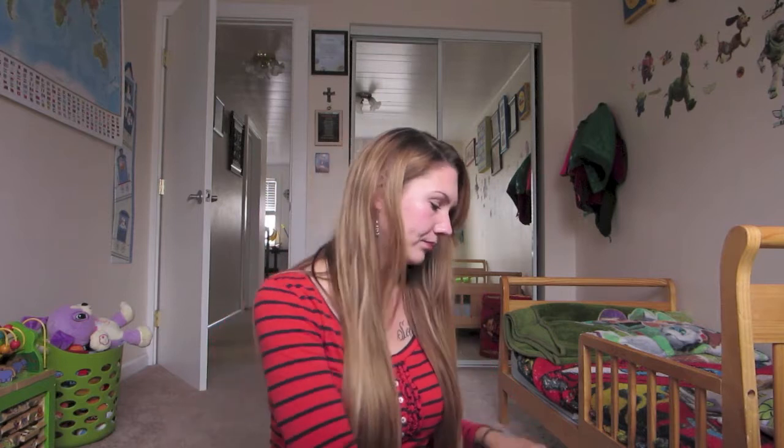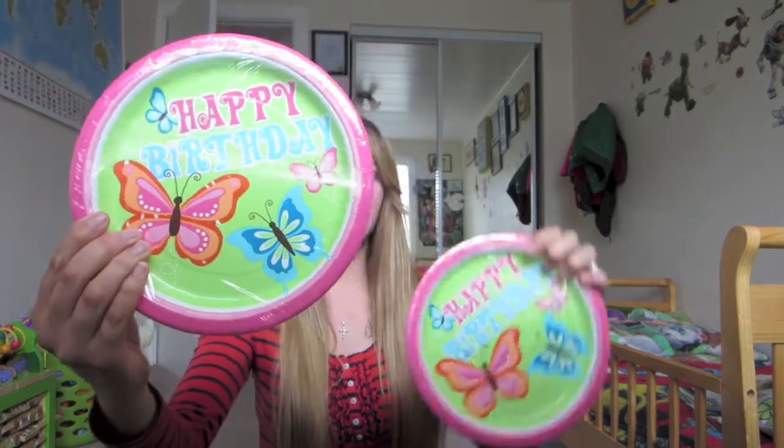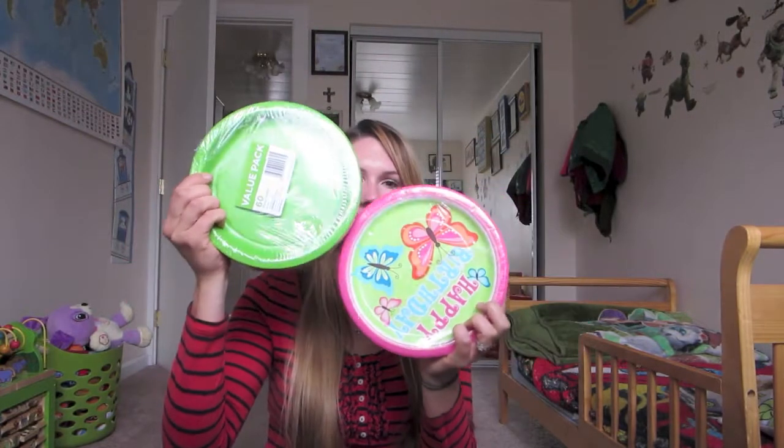Let me scoot back. So here are the plates that I got. I got two packages of girl plates for the girls to use. And then I got a big package of just a green that kind of goes with it for the boys or whoever. They probably even provide plates, but we'll just bring some.